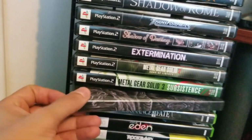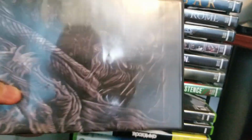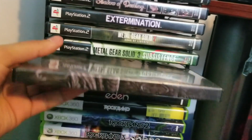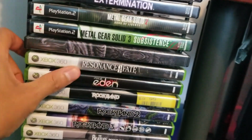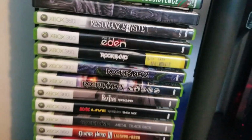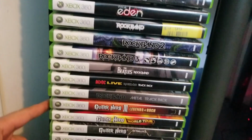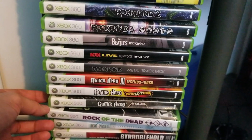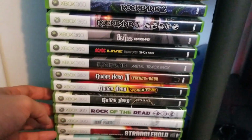This in here is Skyrim. In my move from Texas back to New York, some of my cases got messed up, so I had to put that in a different case. Resonance of Fate. Here's my rhythm game stuff. So I just got this one just for kicks. Just for shits and giggles. Rock of the Dead. Heard it's really bad, but it's alright.